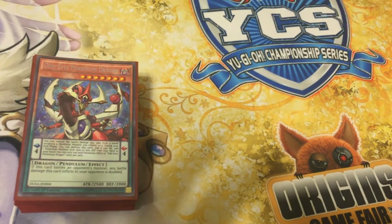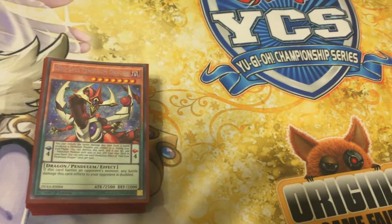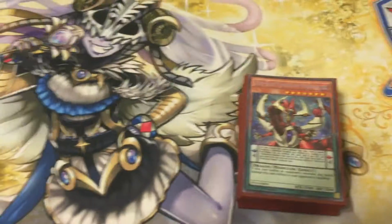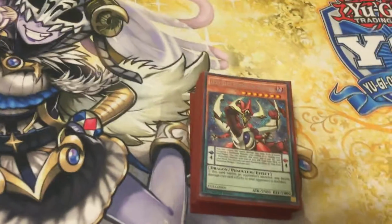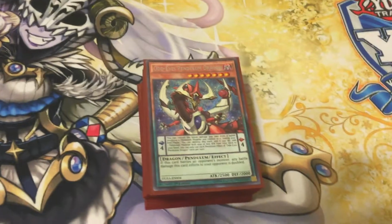Brian Mead here. Gonna do a deck profile of my Odd Eyes Pendulum Magician deck. As you can see, I got my YCS Origins mat here, Archfiend Eccentric. This was the mat that was available to all the entrants at YCS Origins.